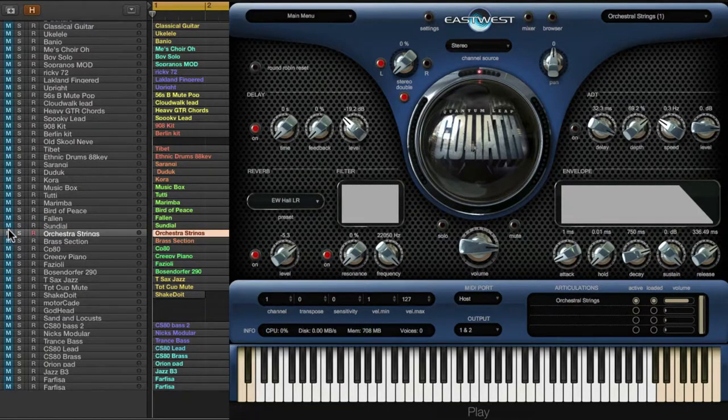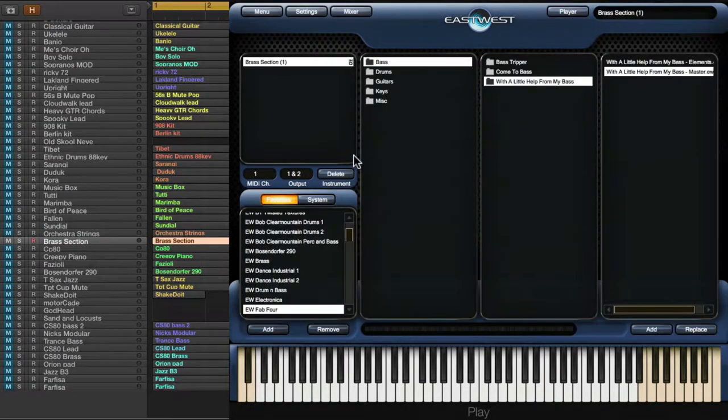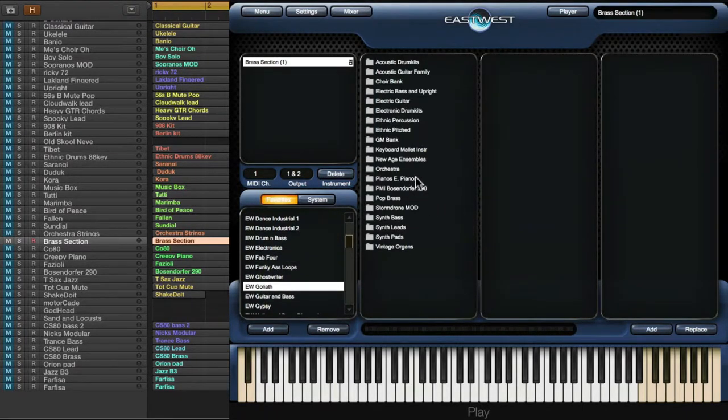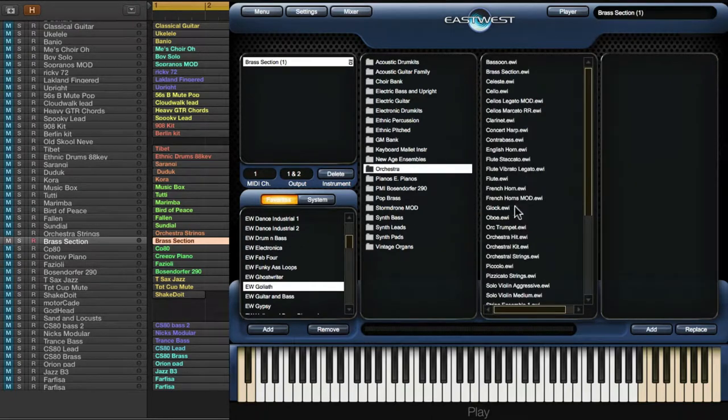Now, getting into the strings, these all come from the Quantum Leap string libraries. Really great strings. And I mean, just going through the orchestral stuff, like if I get down into our orchestra patches, look at all this stuff. It's amazing. You have an entire orchestra in Goliath. Here's a brass section. I just love that sort of mellow brass that you could set way back into a production.